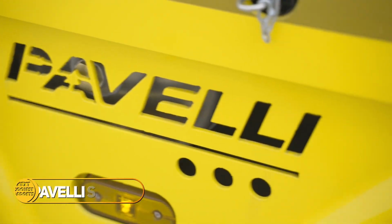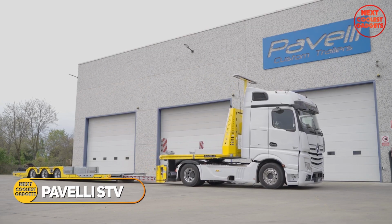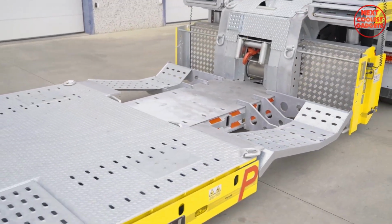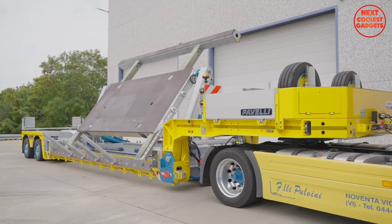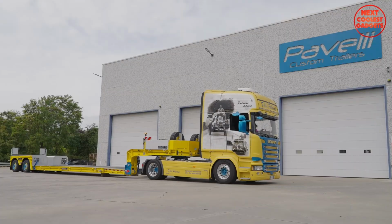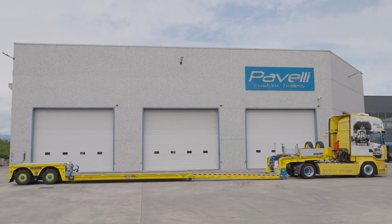The Pavelli STV embodies adaptability and strength, engineered for the transportation of heavy vehicles like road tractors, buses, vans, trucks, and more. Available in versions with either 2 or 3 axles, and with a payload capacity of up to 24,500 kilograms, the STV trailers are versatile enough to handle a wide range of transport tasks.